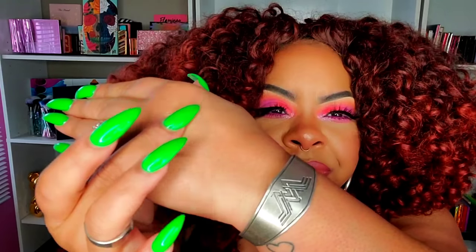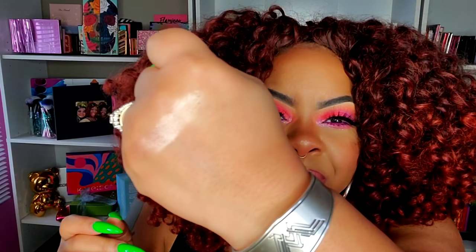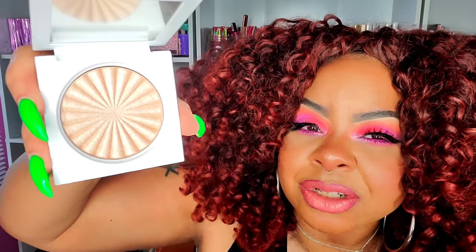Now, this first one here is Blissful. It's actually like a pinky champagne color, if you will. Oh, guys. That's most definitely an Ofra highlight. Ooh. This is Blissful. And this one is Rodeo Drive.